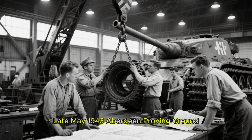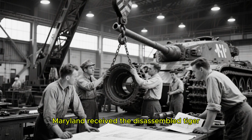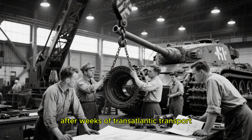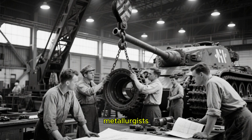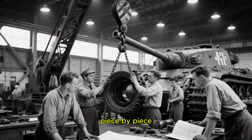Late May 1943, Aberdeen Proving Ground, Maryland, received the disassembled Tiger under strict security after weeks of transatlantic transport. Engineers assembled a dedicated team of ordnance officers, metallurgists, and mechanics to reconstruct the captured German tank piece by piece.